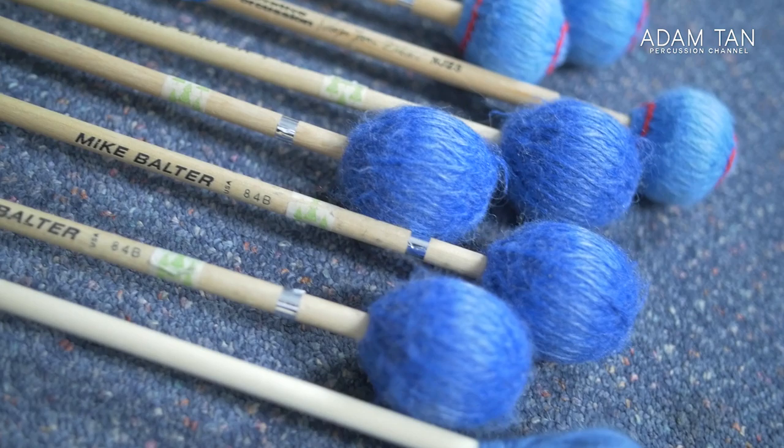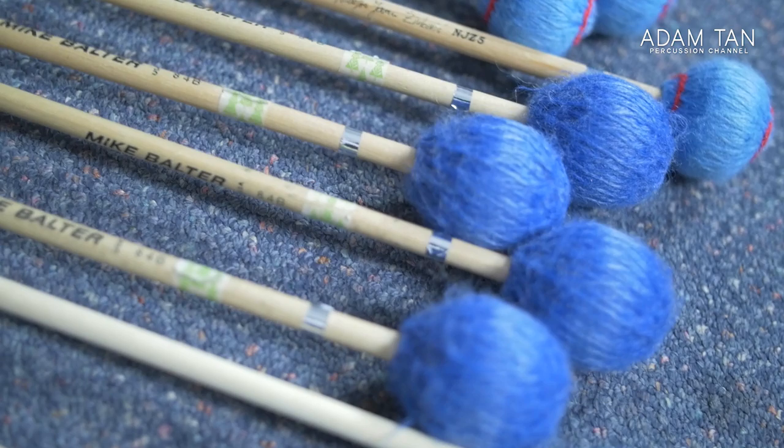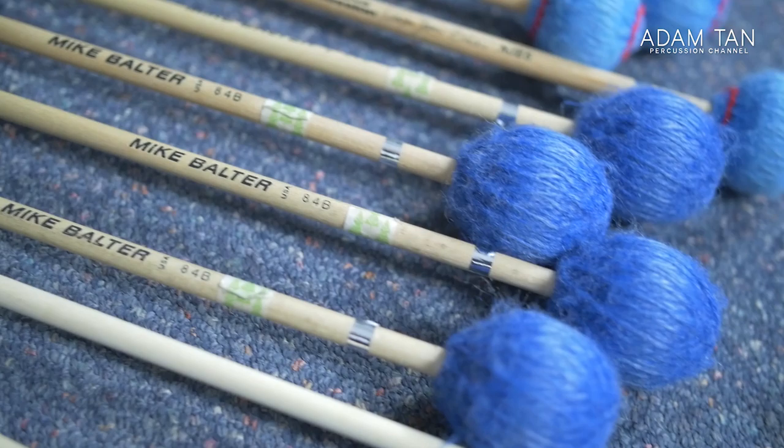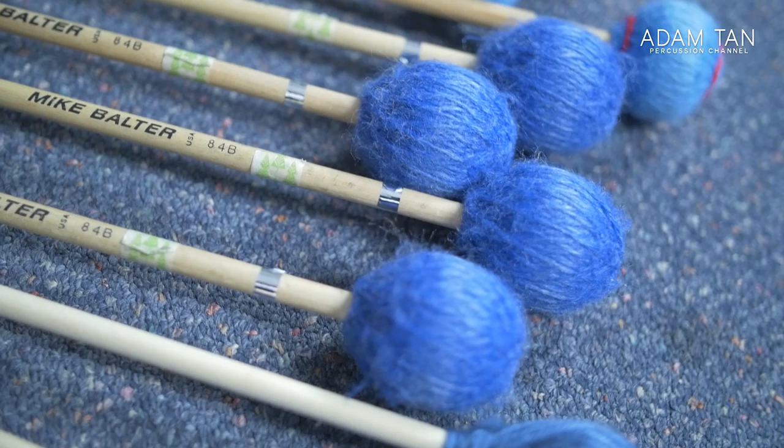Next to that, I have two pairs of one of the other mallets I bought in my fourth year of study at university in 2015, called the Mike Bolter 84B Contemporaries. Now, I reviewed these very early on in the show as a value mallet, and unfortunately Mike Bolter mallets doesn't exist anymore, so I don't know if these mallets still exist, but they were pretty decent. But yeah, Mike Bolter is known for making budget mallets, and I think it fulfilled that purpose very, very well.